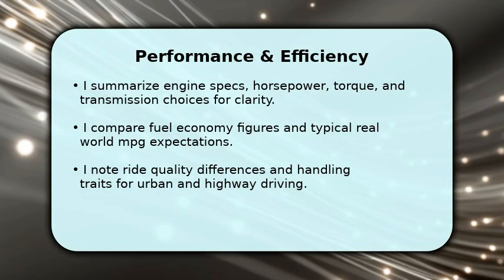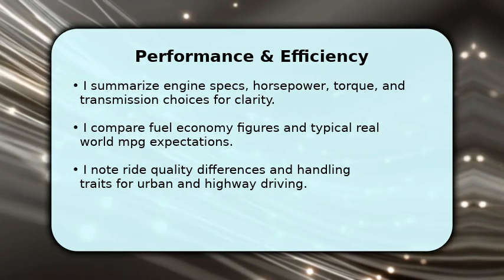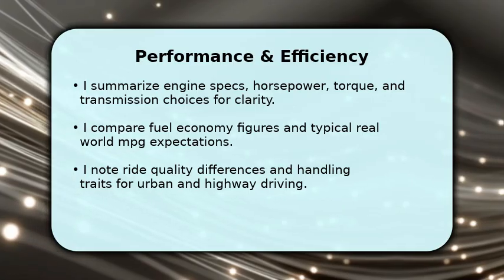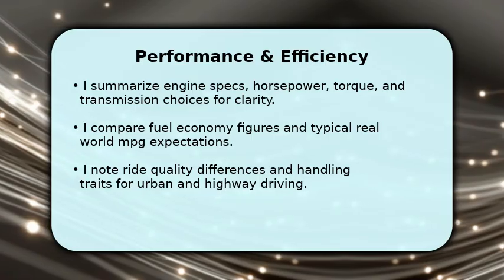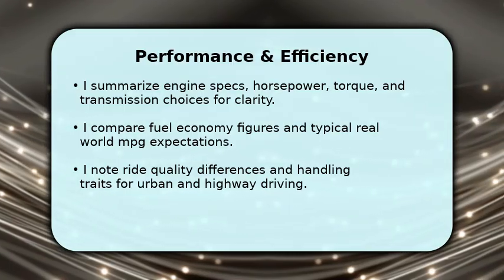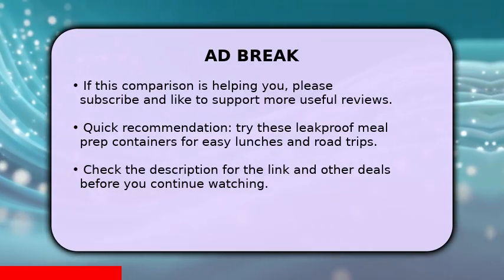Let's break down performance and efficiency in a friendly way that's easy to follow. I'll cover engine feel, horsepower, and gearbox behavior so you know what to expect day to day. I'll compare EPA-style fuel economy numbers alongside realistic driving MPG to reveal ownership costs. Finally, I'll describe ride comfort and handling so you can picture each car on city streets or long highway trips before choosing.